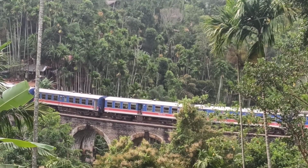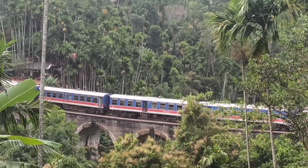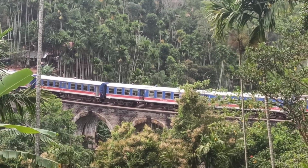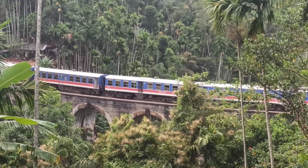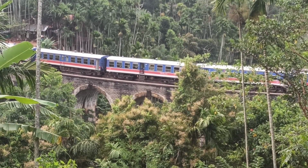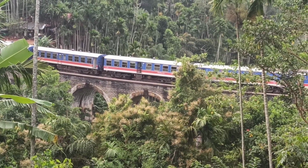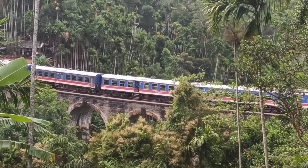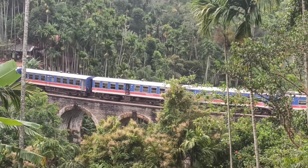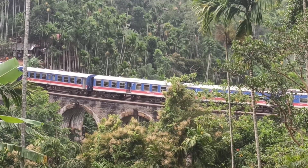So this is the Ella Odyssey special train, which stops on the bridge itself. This train stays for about 10 minutes, and people can take photos, get in, and take videos. In this video, once the train moves away, I'm going to show you the hotel as well. I think the train is going to stay for about 10 minutes, so I will show you the hotel from here.